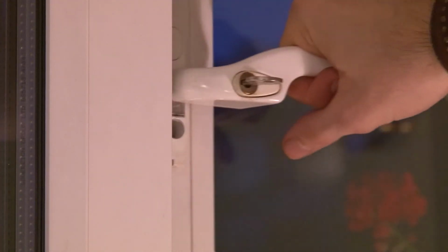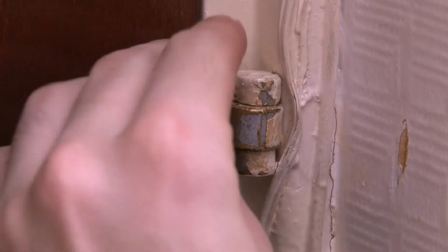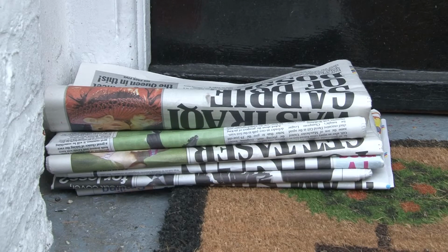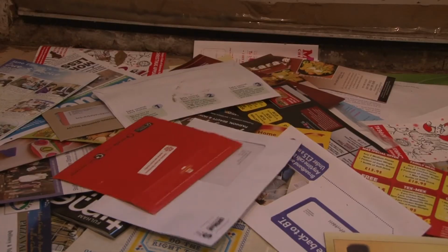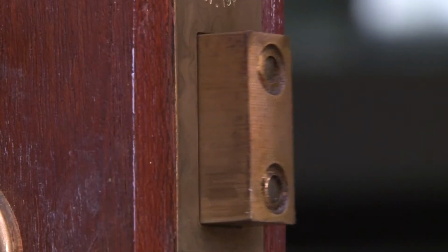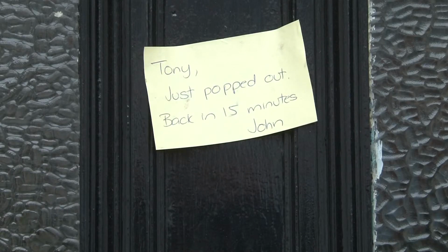When you go out or go to sleep, make sure you close all your windows and lock your doors. When you go away, cancel your milk, newspapers and any other deliveries. Install a spy hole in your door and fit a mortise lock and safety chain, and remember to use them. Don't leave notes outside for visitors or friends when you go out.